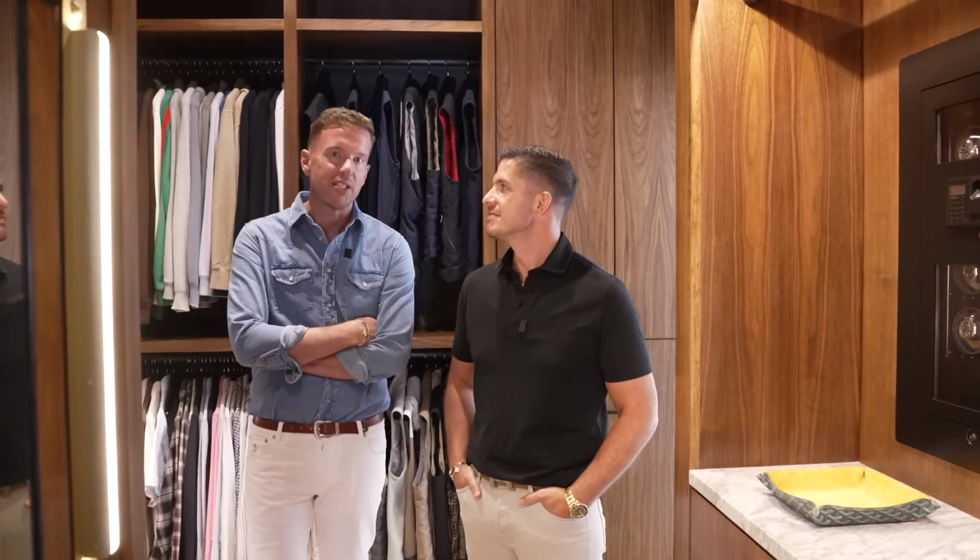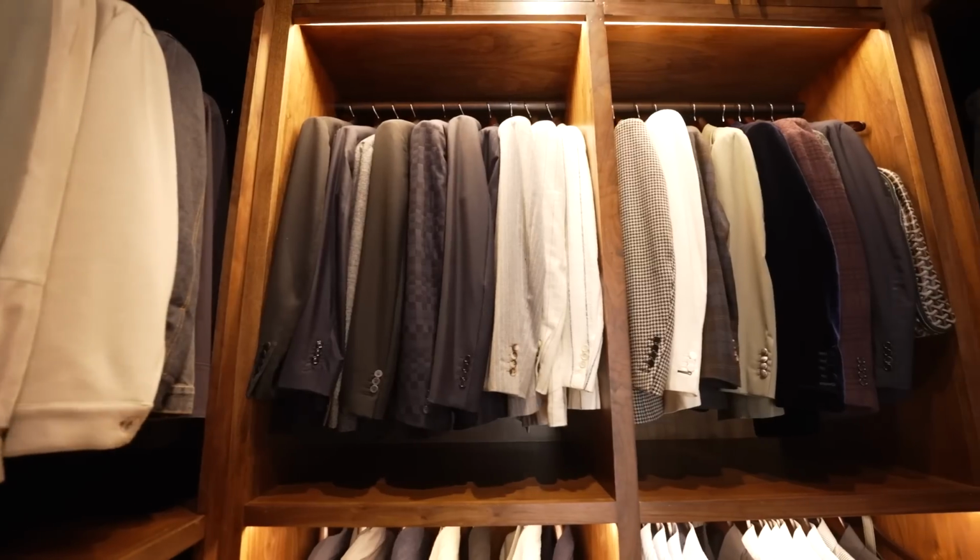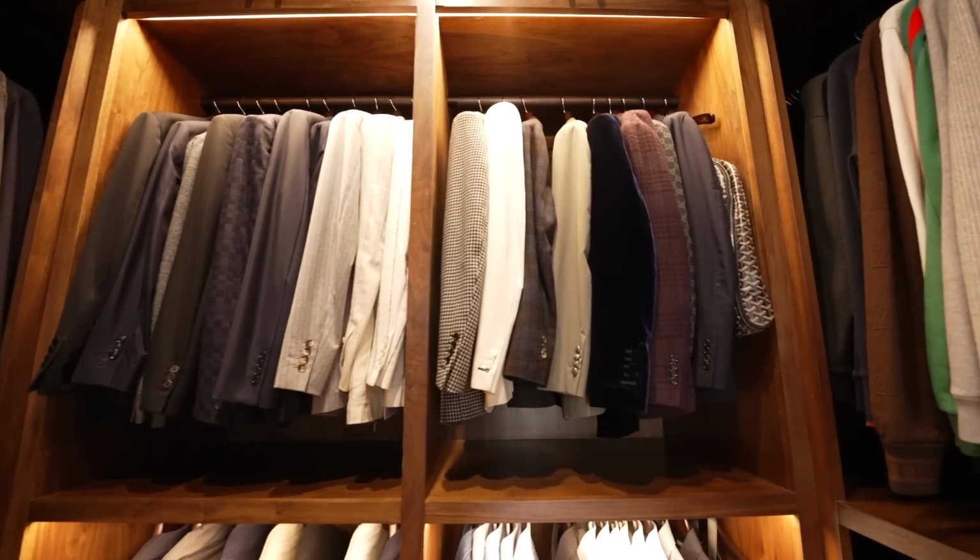And this is our closet, and probably, if we're being honest, both of our favorite room in the house. We probably spent a lot of the time and effort hanging out here, but we view it as really just a space for us to collect the things that we like and to hang out, just the two of us. And so we'd love to show you around.